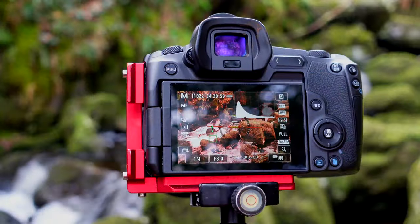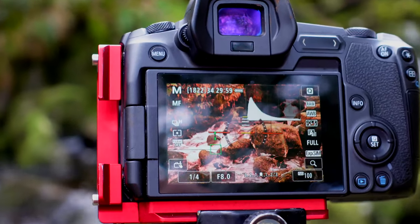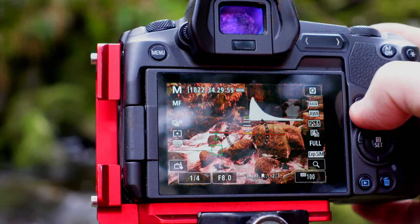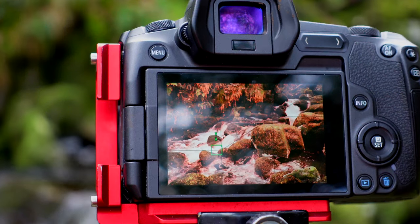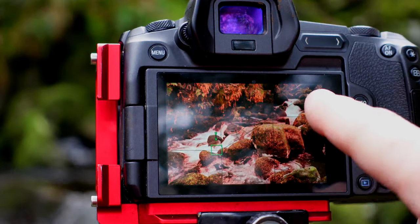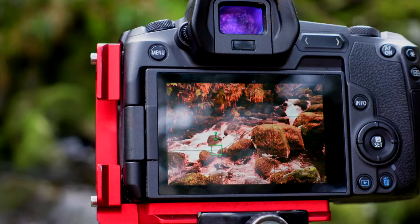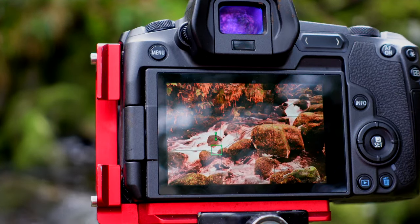So here's my composition now, and if I zoom in here just to give you a better view, you may be able to see it. If I just take these items off the screen, you can see here I'm using focus peaking, and I've got the cascade starting on the left-hand side and then coming up and ending up on the right-hand side of the frame. And because there's not much light, I'm able to not have any filters on.